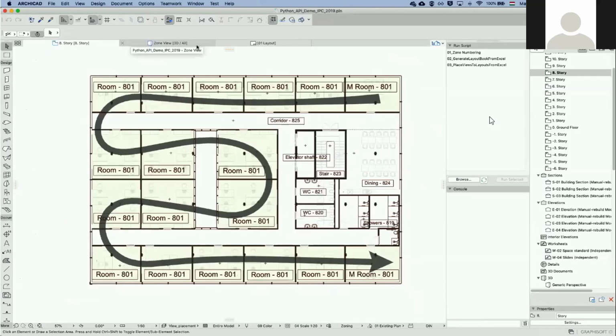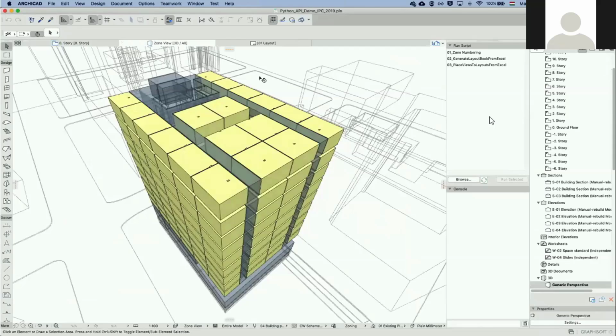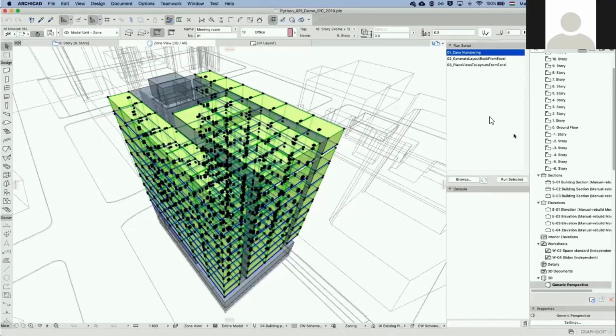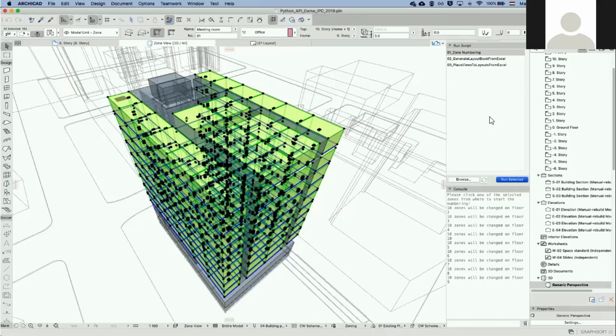It's basically doable manually, right? But it's very time consuming, it really needs human interaction, and there's a risk of errors as well. So let's just select these zones, select the script, and run the script. Choose a starting point, and in a few seconds you will see that the renumbering is going to happen.